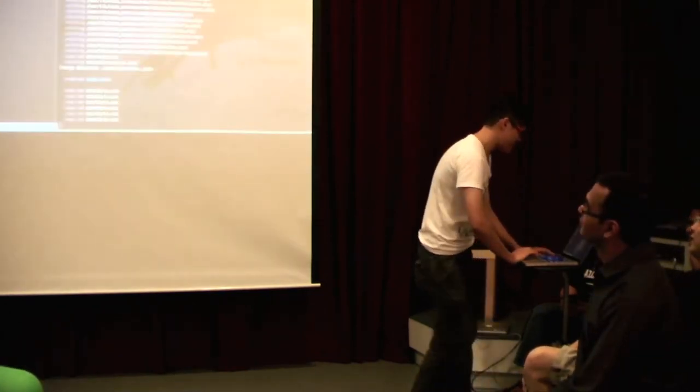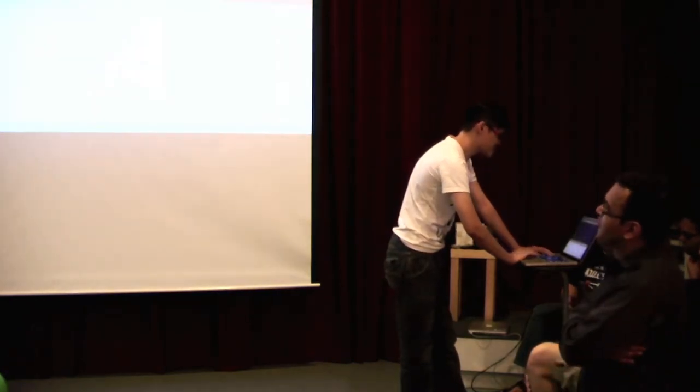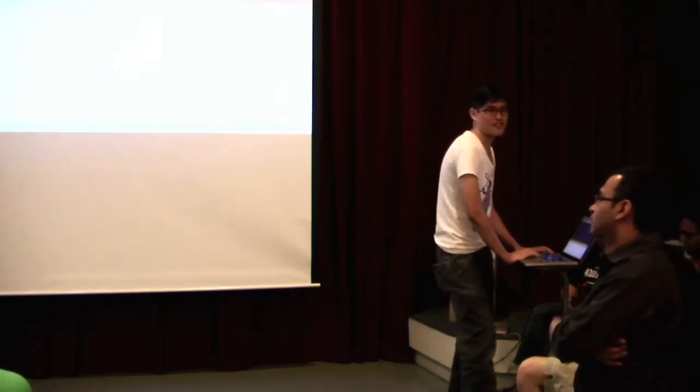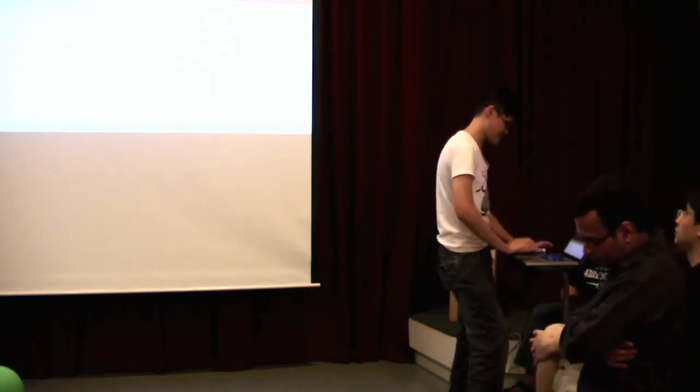So you see that all we have to do is just change this variable and it changes directly for the styles. The compiled styles will appear just as expected.